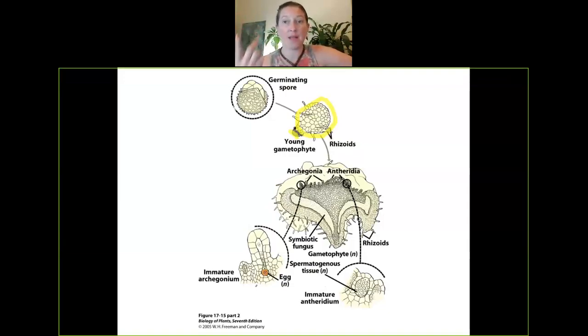And because it's a gametophyte plant, it's going to have sex organs, right? It's going to have archegonia. It's going to have antheridia. And inside of an archegonium, you're going to have an egg. Inside of an antheridium, you're going to have sperm-producing cells.